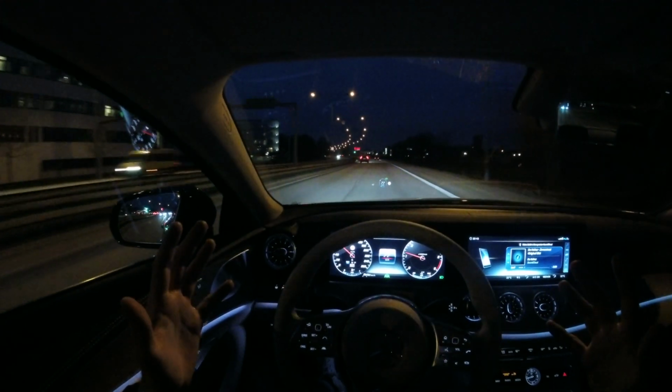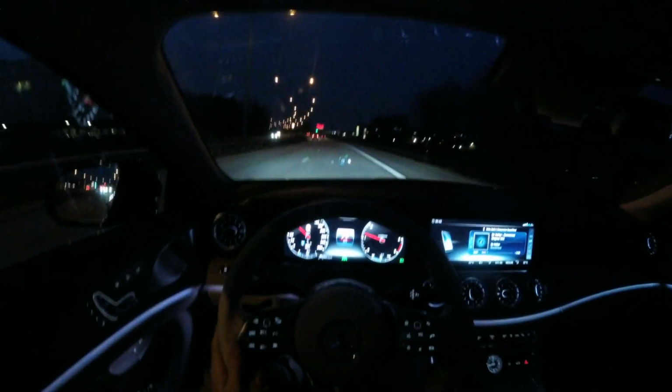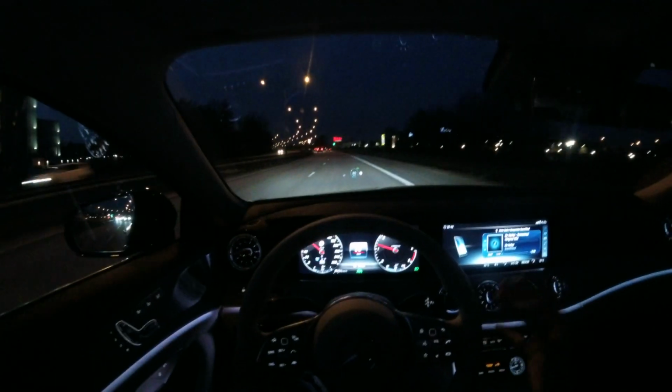You know, my name is Harry Potter. I'm just joking. This is also the Mercedes-Benz CLS. More technology, you know.